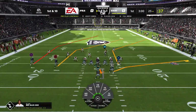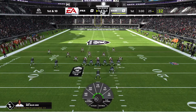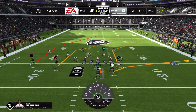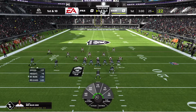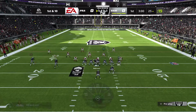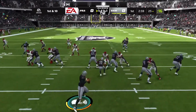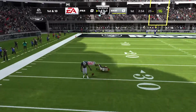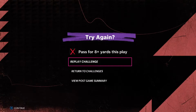Here are the Raiders as they get set on 1st and 10. Play action. Now it's Mahomes. He's going to loft one deep left side here. And he knocks the ball away, and it falls incomplete. Not quite enough that time. Maybe just try a lower start.